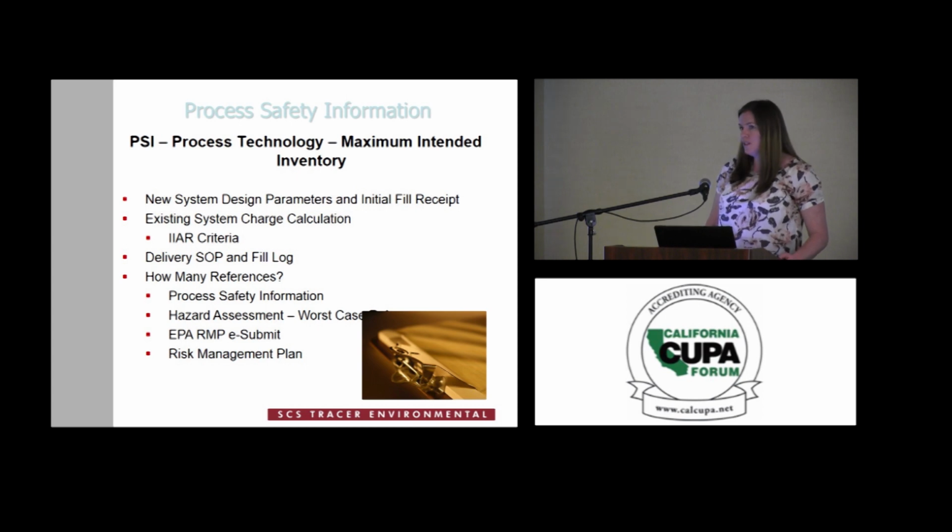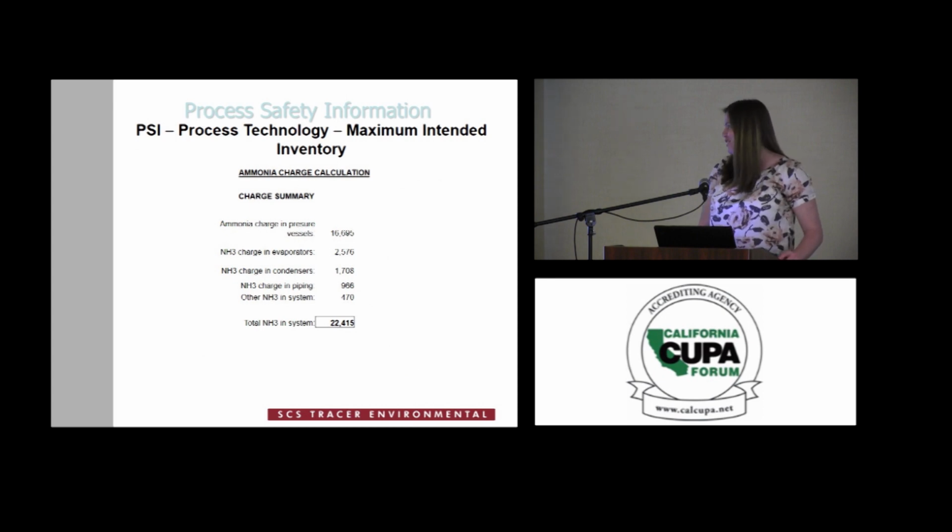And this is important because it shows up everywhere in the PSM and the RMP, the CalARP. Obviously, process safety information. They need to know this for the hazard assessment, the worst case release. The EPA RMP submit, this one's pretty important, and the risk management plan shows up everywhere. Business plans too. I think there's a talk on SIRS tomorrow. We find that there are a lot of people that have a PSI, that have their maximum intended inventory, and it does not match what's in their business plan.